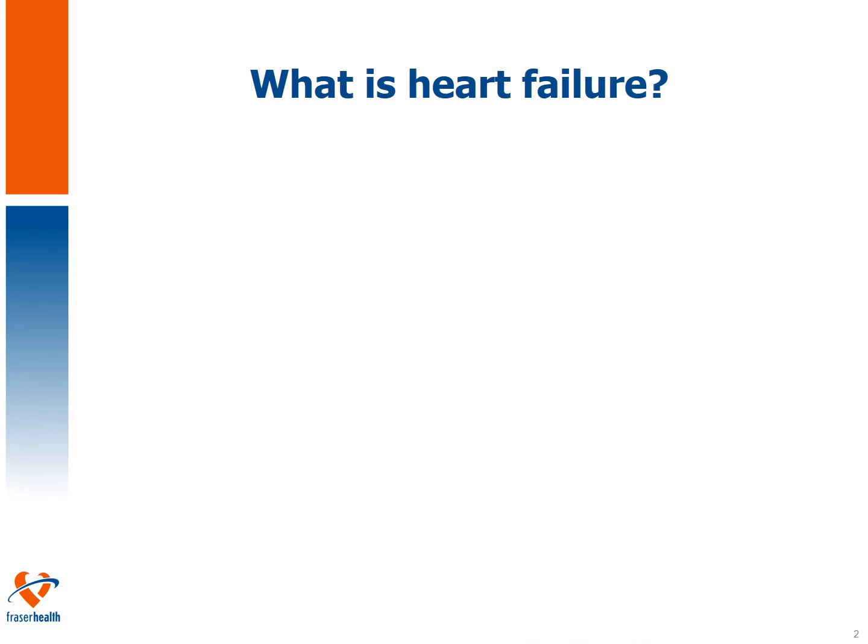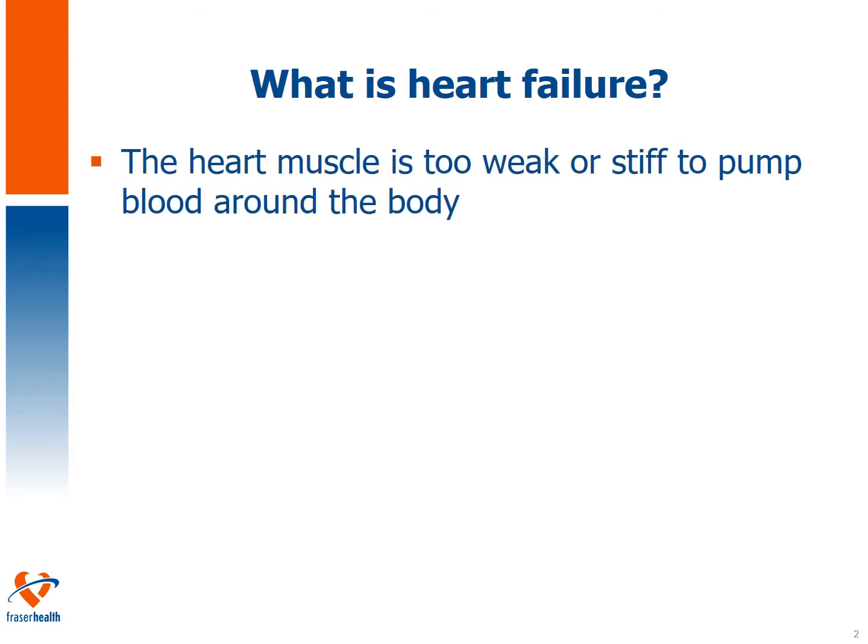I wanted to start with a reminder of what heart failure is. Essentially, we're talking about the heart muscle being too weak or sometimes too stiff to pump blood around the body. The heart functions as a pump, and when your pump is not working well, your body just doesn't get the oxygen and nutrition that it needs to function well.